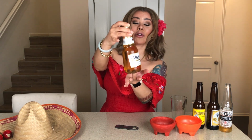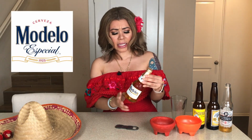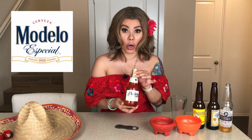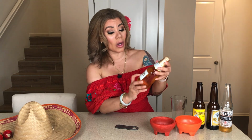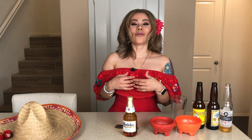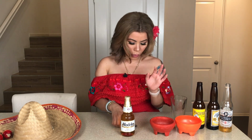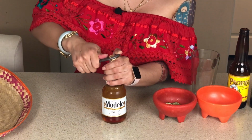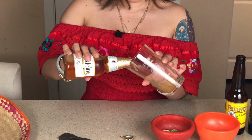There we go. Modelo is very popular. I'm sure you guys have seen it around. And this is a 4.4. Okay, the ABV is 4.4. It is not stated here. Modelo Especial. And this beer was founded once again in Mexico. And when they founded it, they were inspired by German brewmasters. So this once again is a Pilsner style lager like the other ones. And let's get into it. There we go. Ooh, look at that. Let's see what a Modelo is like.